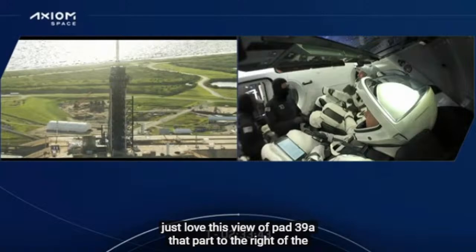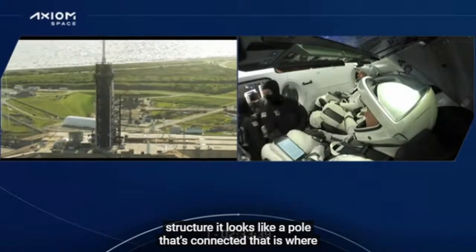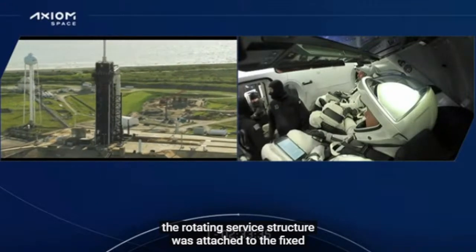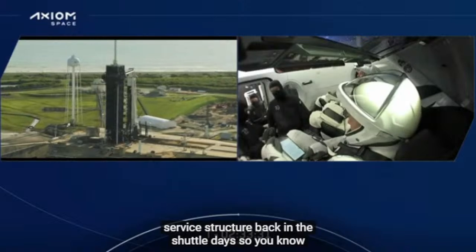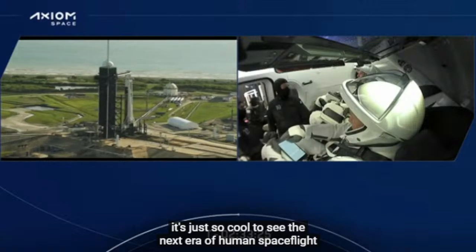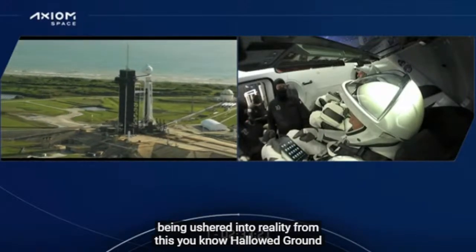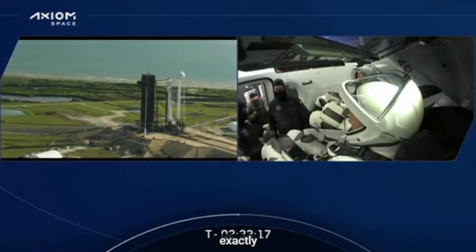I just love this view of pad 39A. That part to the right of the structure, it looks like a pole that's connected. That is where the rotating service structure was attached to the fixed service structure back in the shuttle days. It's just so cool to see the next era of human spaceflight being ushered into reality from this hallowed ground.